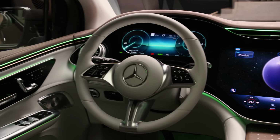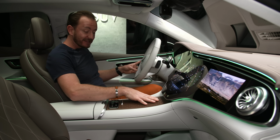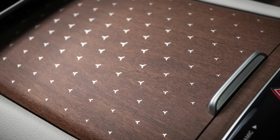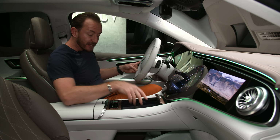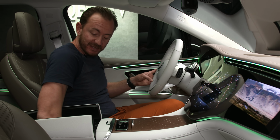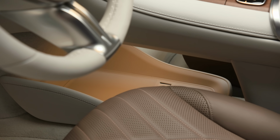Beautiful stitching, beautiful ambient lighting all the way around the inside of the dash. Very cool. I also especially like this panel. This is aluminum, little Mercedes stars laser cut into the wood. And then of course you can push it back to reveal a wireless phone charger and 2 cup holders. In this storage compartment, you've got a very deep bin and a nice handy little cubby down here where I've got my notebook, and you can put a bag or purse.